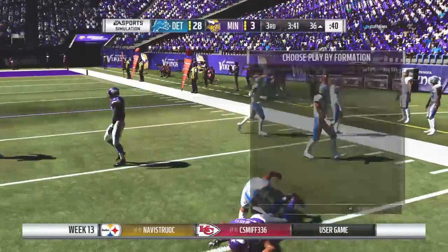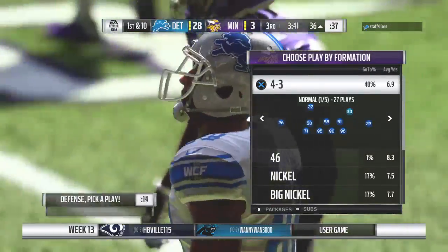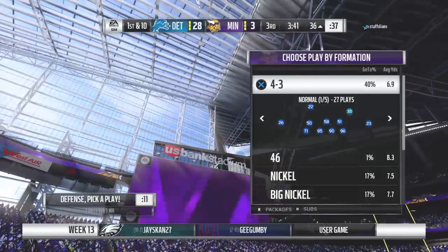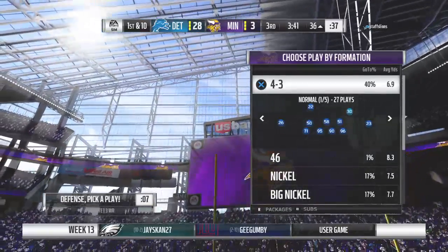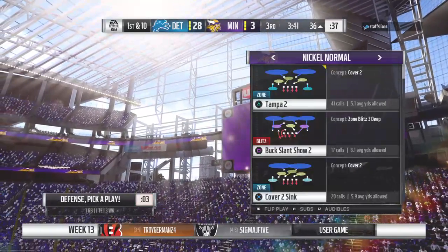An excellent return that time, 26 yards. And the Lions will have excellent field position here as they take over 1st and 10. So the Lions offense is ready to go back out onto the field. And with 3 interceptions thrown already, we'll see, do they rely more on the ground game here?